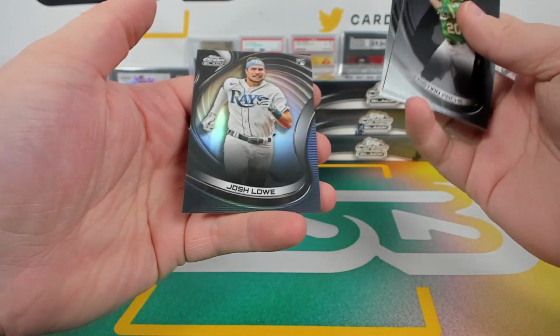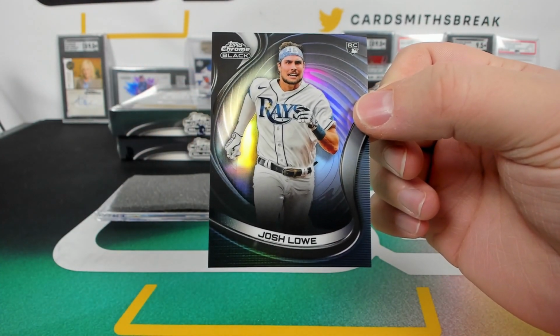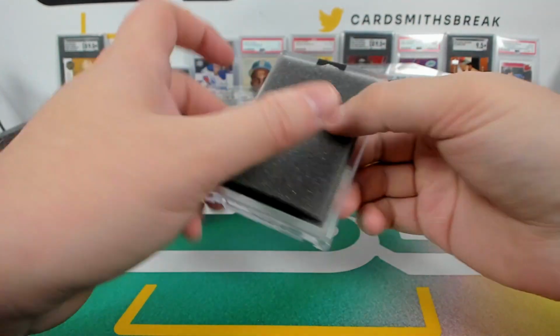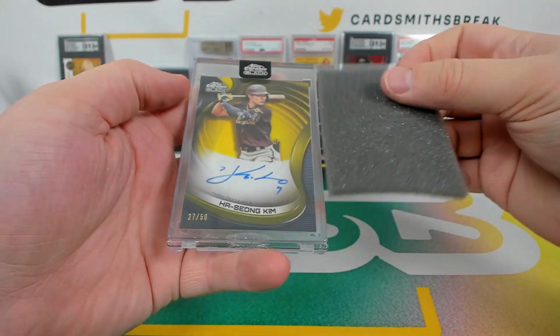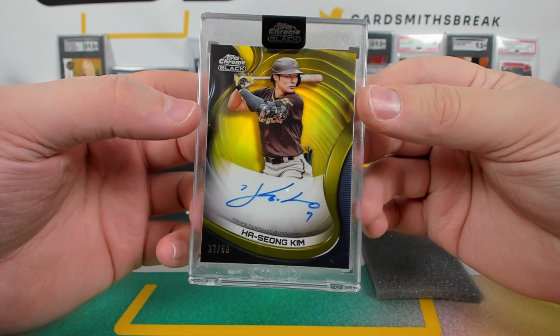Pache, Ryan, another Josh Lowe, refractor to 199. And Kim to 50, gold auto. My hutch.